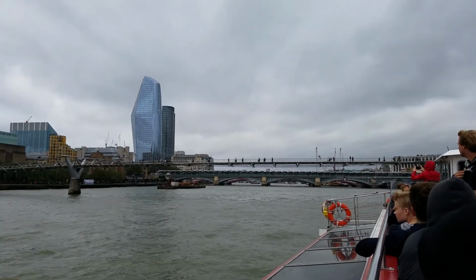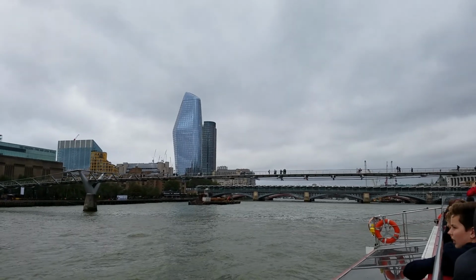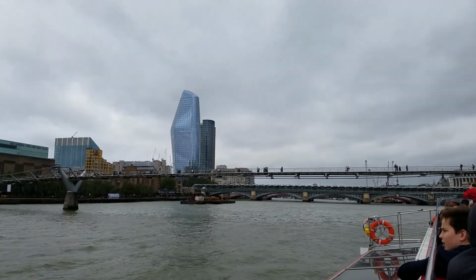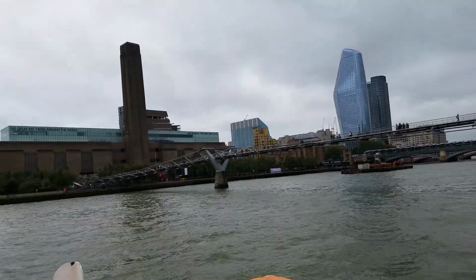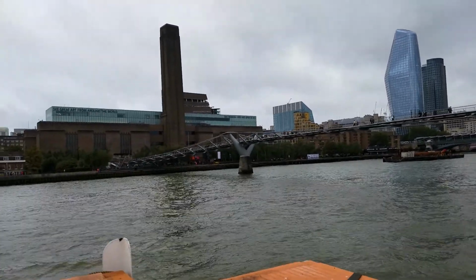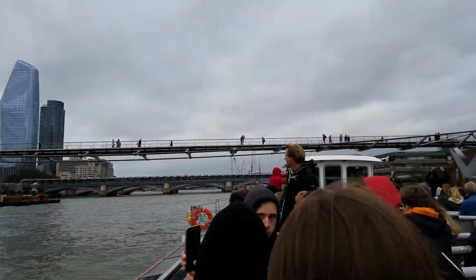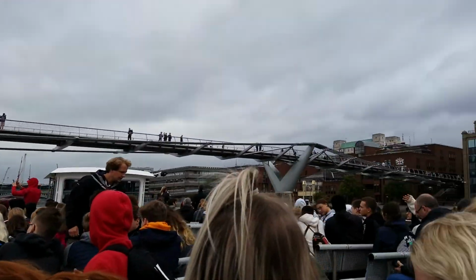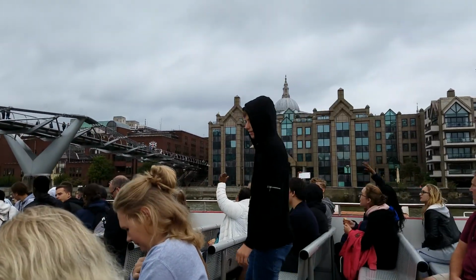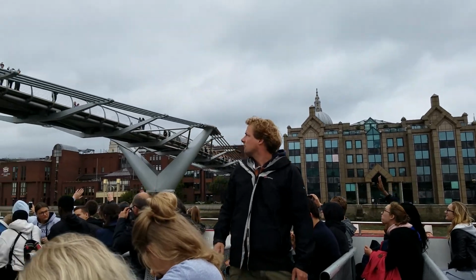A large theatre with covered galleries around the sides. The Tate Modern, which is the art museum. This is called the Millennium Walk Bridge. It connects the Tate Modern to St. Paul's Cathedral over here. St. Paul's Cathedral is that dome building.